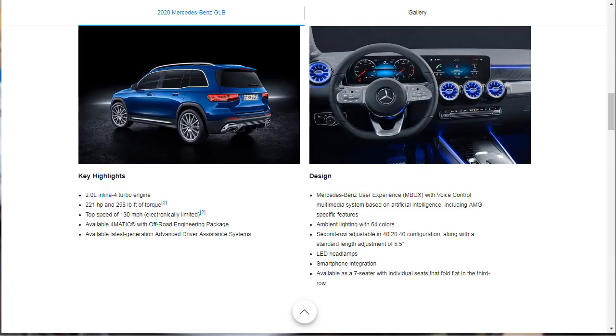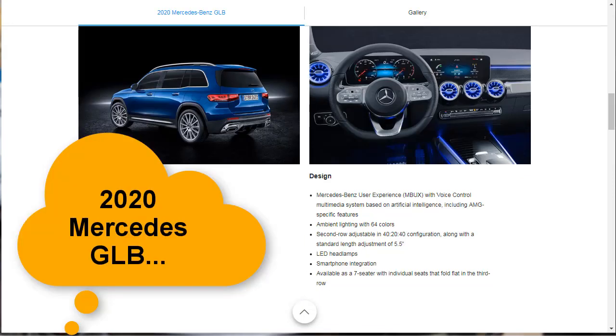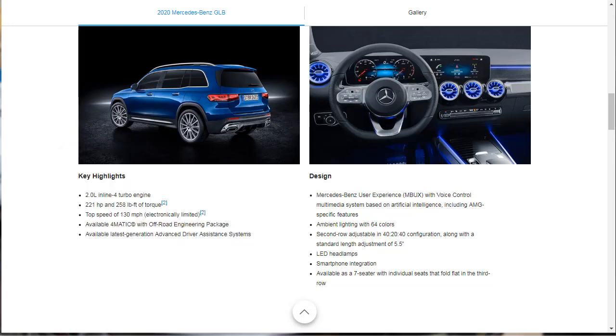Under the hood of the 2020 Mercedes-Benz GLB is a turbocharged 2-liter 4-cylinder engine that puts out 221 horsepower. The engine is paired with an 8-speed dual-clutch automatic transmission, and either front or all-wheel drive is available. Mercedes-Benz estimates that the 0 to 60 time of the 2020 GLB SUV is about 6.9 seconds.